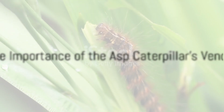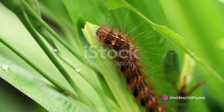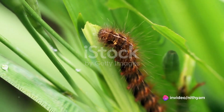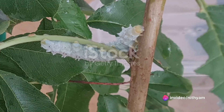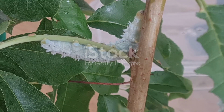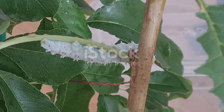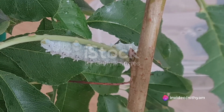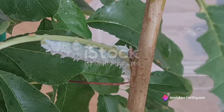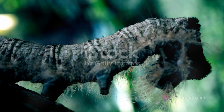Why does the asp caterpillar need such a potent venom in the first place? You might ask. Well, the answer lies within the harsh reality of survival in the animal kingdom. The asp caterpillar, while cuddly in appearance with its fluffy exterior, is far from a softie. It's a creature that has adapted to its environment in a striking way. This caterpillar's venom is not just a weapon, but a tool for survival, a defense mechanism evolved over countless generations.